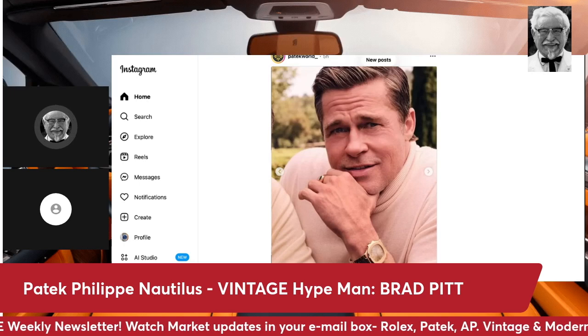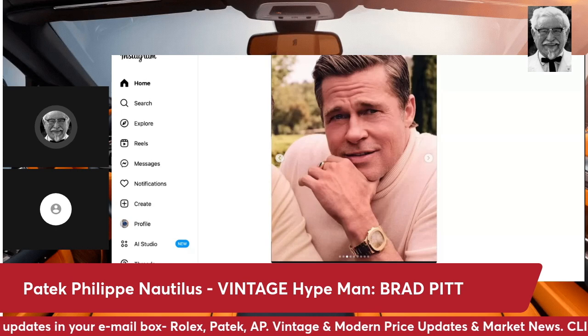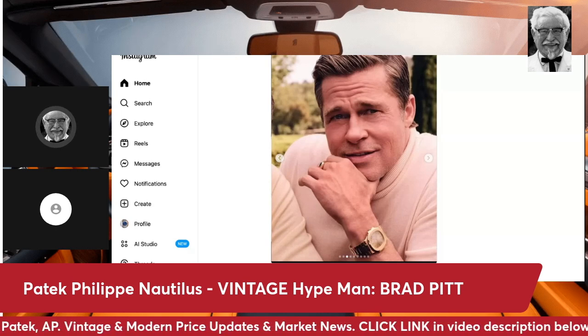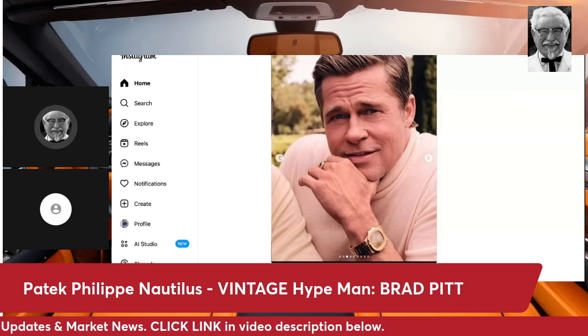Now, the Patek Nautilus. Do you think that when the market, the bull market, the watch bull market, do you think there will be another watch bull market, and when will that be?